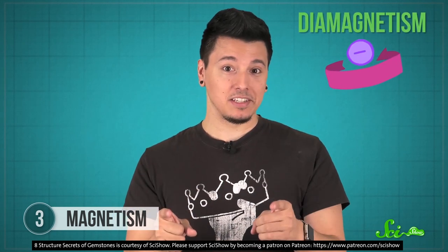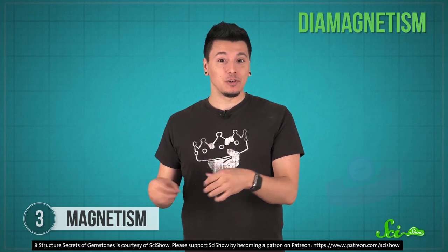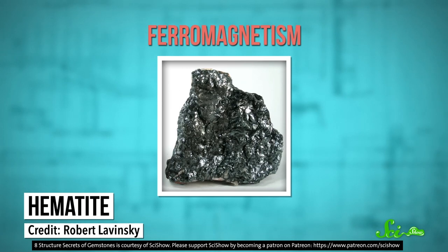That's diamagnetism. Bismuth, for instance, is diamagnetic, so it's always repelled by a magnet. When unpaired electron spins line up parallel to each other, you get ferromagnetism, or a mineral that's actually a magnet. Very few minerals are ferromagnetic, but hematite is one example.